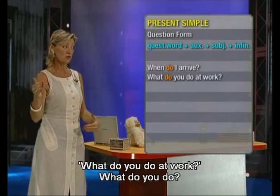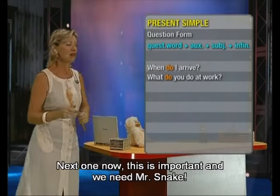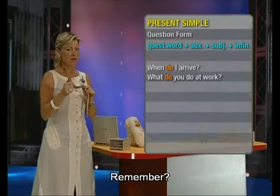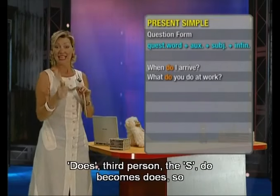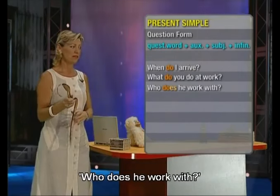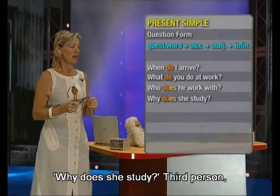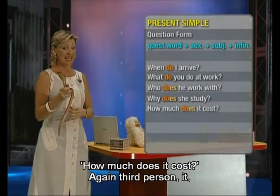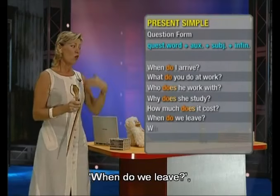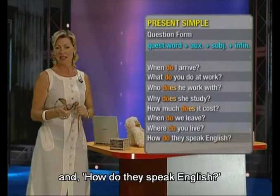What do you do? Next one, now this is important, and we need Mr. Snake, because it's who does he work with? Remember, does, third person, the S, do becomes does. So, who does he work with? Next one, why does she study? Third person. How much does it cost? Again, third person, it. When do we leave? Where do we live? And how do they speak English?